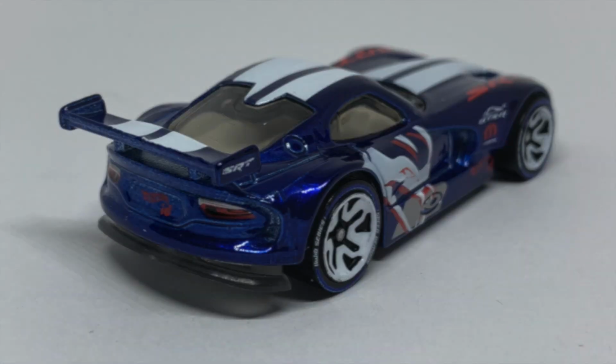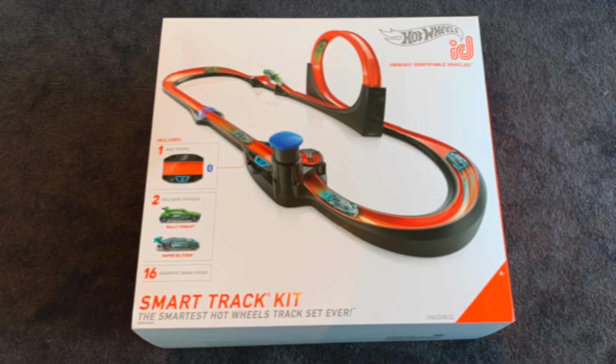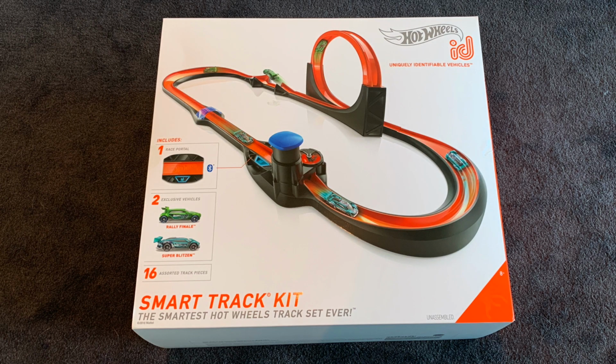Now here in the Hot Wheels garage, we do have the brand new Hot Wheels Smart Track kit, which we will be opening and testing all these cars on in an upcoming video.